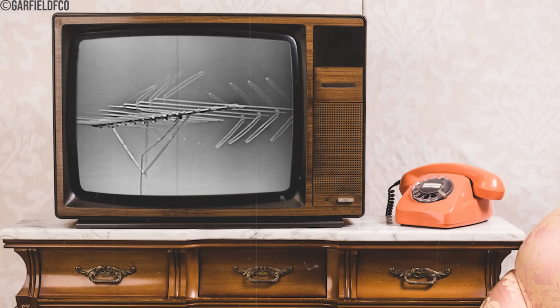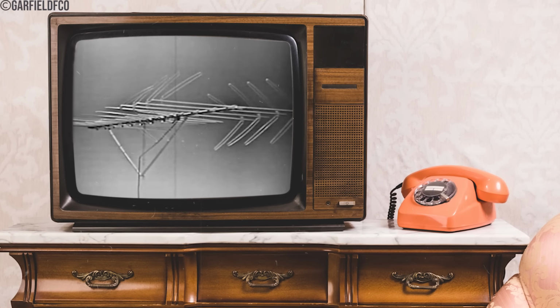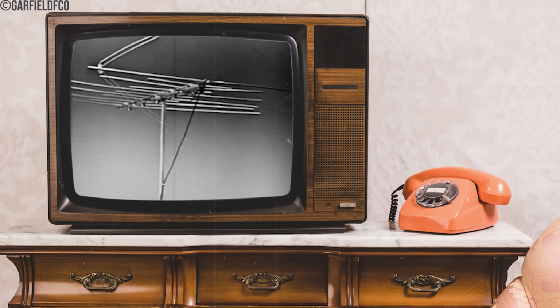Now you can have the world's most powerful antenna for color, black and white, FM stereo. A new Channel Master color crossfire antenna.